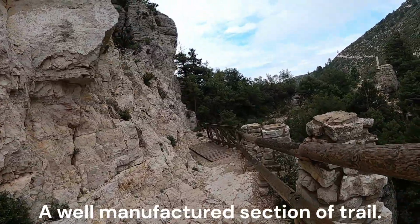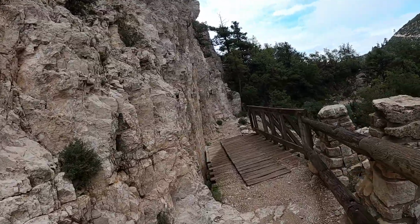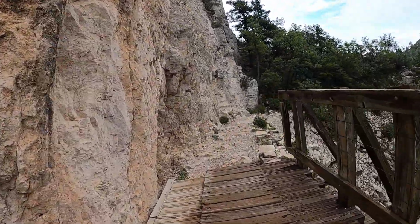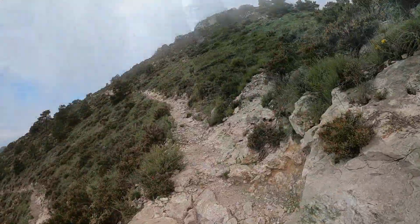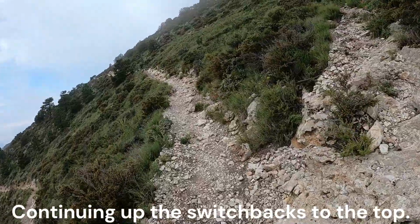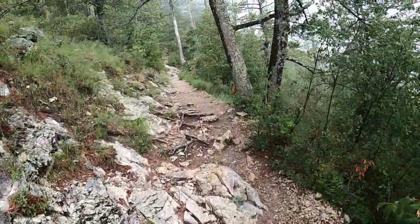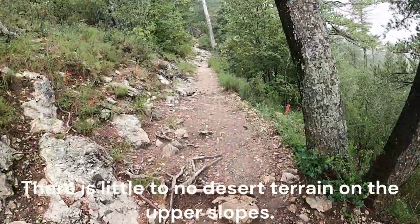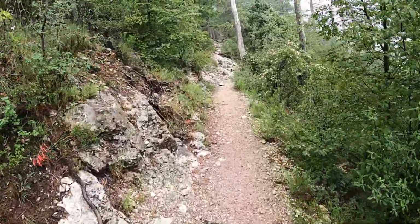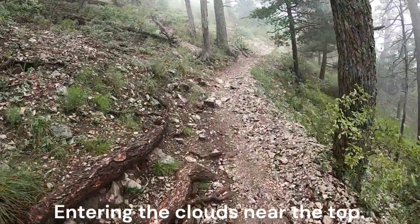Well-manufactured section of trail. Continuing up the switchbacks to the top. There is little to no desert terrain on the upper slopes. Entering the clouds near the top.